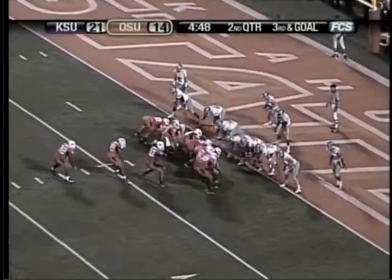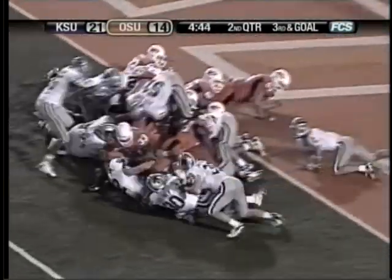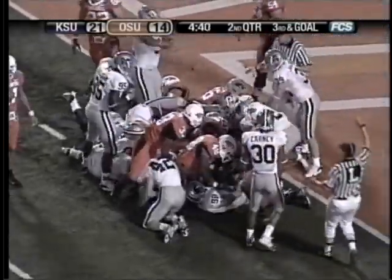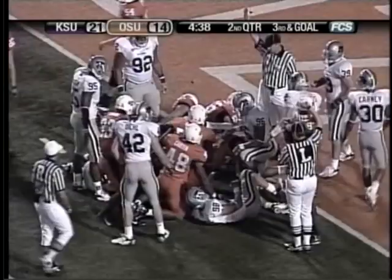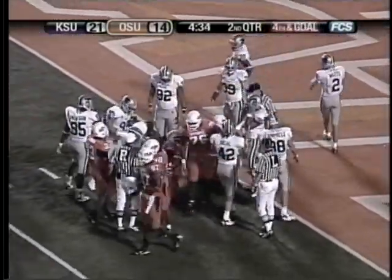Cowboys third and goal from the K-State 1. Jumbo package again. Robinson hands it off to Crossland, runs into a pile at the line of scrimmage, trying to bull his way forward. He didn't get in. It'll be fourth and goal from the Kansas State 1. Now what do you do?